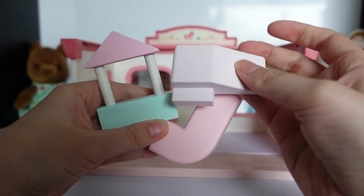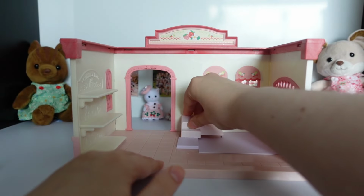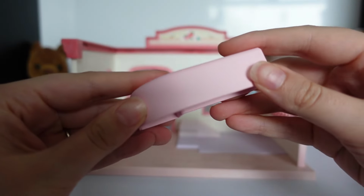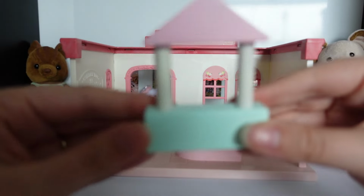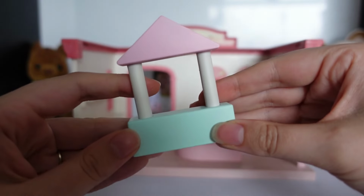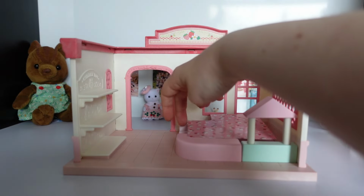So it's these three pastel pieces. You have this pale pink one, which can be a slide. And that goes here. Then this rounded piece is a slightly darker shade of pink and goes on the corner. And this is the final segment, which I think can be used as a play shop front. And it's different on the back with these kind of steps. So that goes in the final spot. And then I can pop the card back in too.